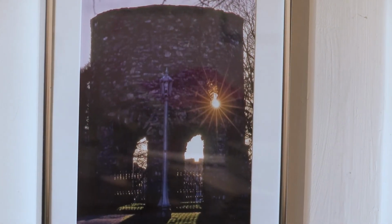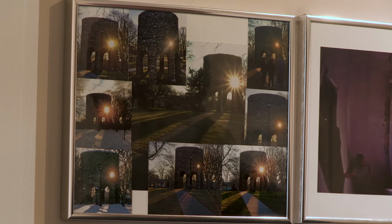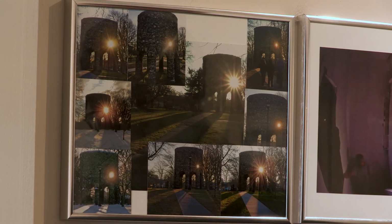And I've been there every year. You see, it works every year. These are pictures from the last 10 years, and I just saw it again this year because yesterday was the winter solstice. It was a beautiful, spectacular morning.